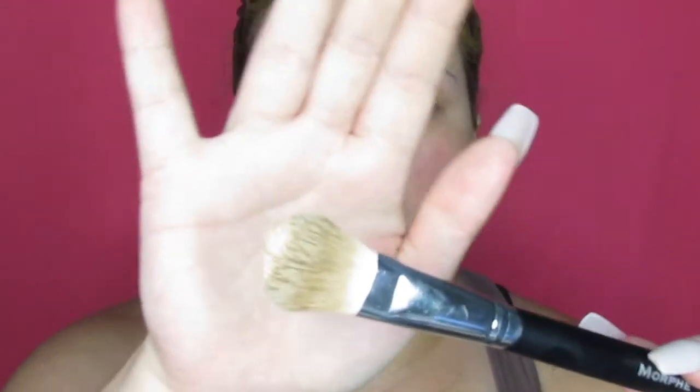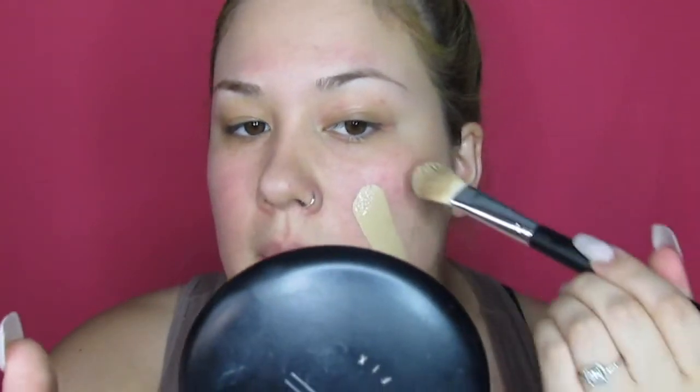So what I have been doing also is taking this Morphe brush. It doesn't have to be Morphe, but any flat brush like this. I swirl the colors together like that, and then I go directly on my face, and I kind of just make some lines, and go on my neck, obviously, because you want to match your color.